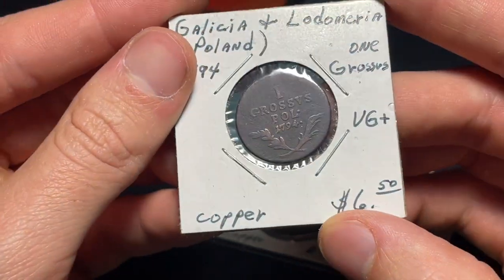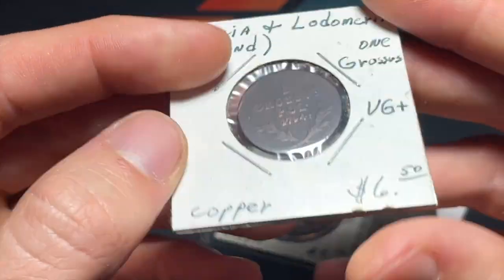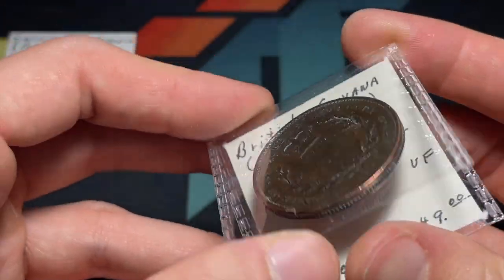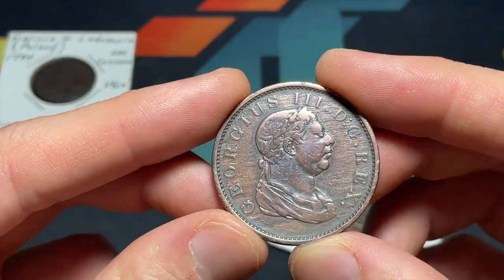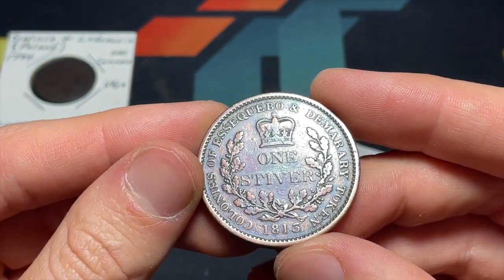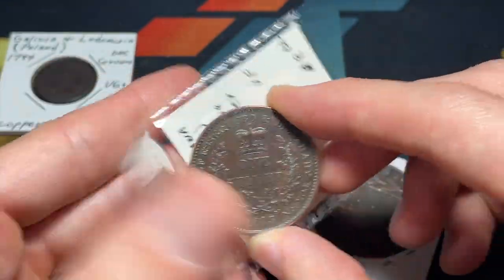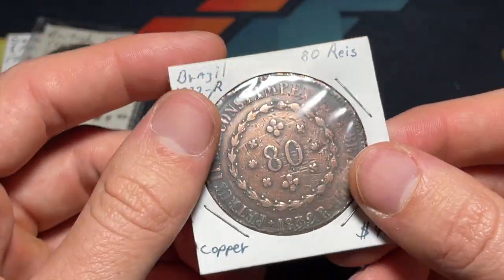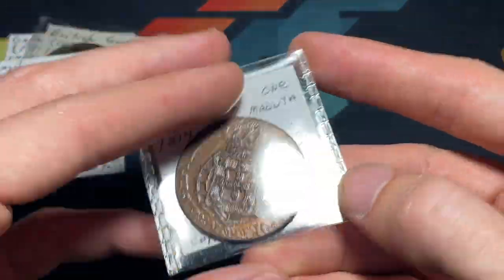Galicia and Lodomeria in Poland. I don't know what the story is on that one, but that's pretty interesting. Here we've got a British Guinea. Again, that one looks nice. It is a bit clean though, but a nice stiver of Essequibo and Demerary in very interesting, appealing shape if you can get beyond the fact that it is a touch technically clean. 1832, 80 race right there. Talk about the big copper.